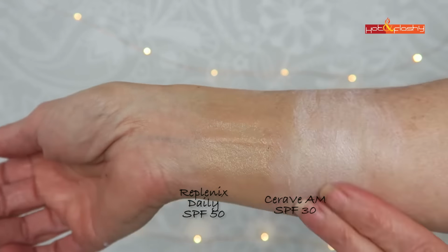It says on the label that this is for normal to dry skin. This is an SPF 30 being CeraVe. It will have the ceramides, glycerin, and hyaluronic acid, maybe even a little niacinamide thrown in. So that's another good one. And here is the swatch on it.